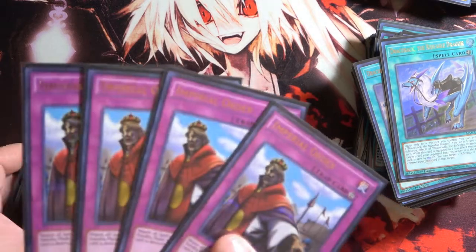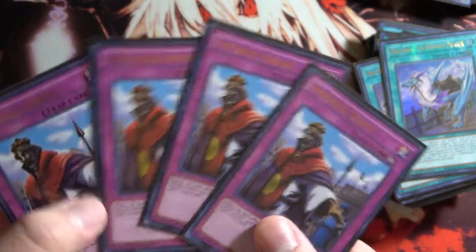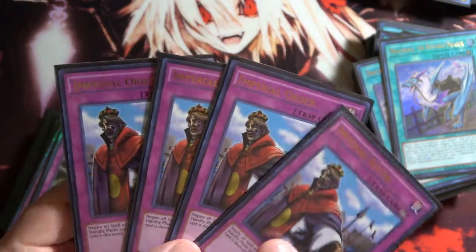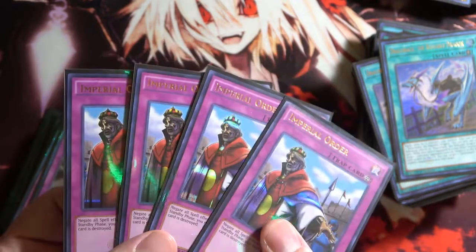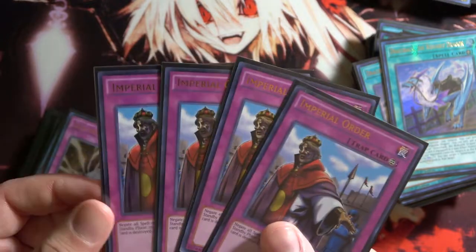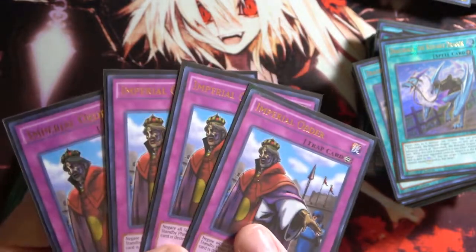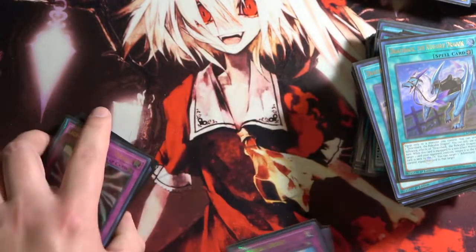So Imperial Order, these are specifically the Duelist Saga versions, which I think are just gorgeous. I love them. This card got errated, obviously, and then it got unbanned, and then it got banned again for the 2nd time, which is really unfortunate. But this card always has potential to come back. Anything has potential to come off the ban list, and it's just a completely blowout card, and I love the artwork. And Duelist Saga, you guys know how I feel about Duelist Saga.